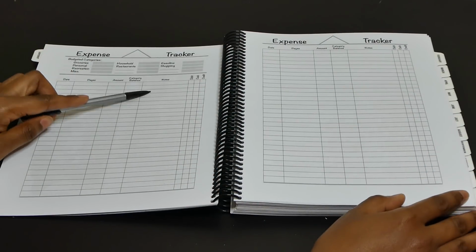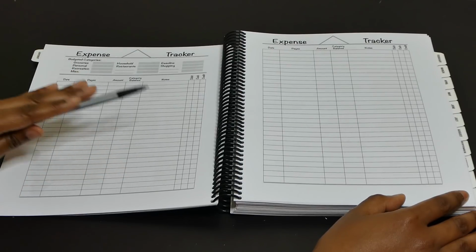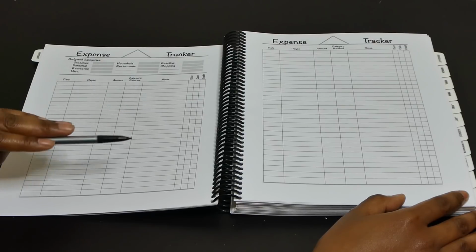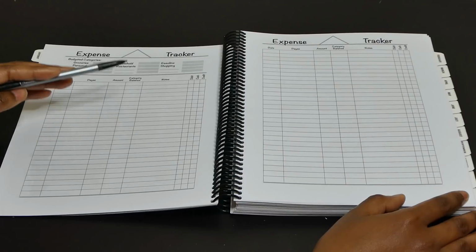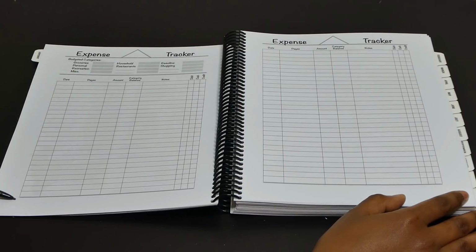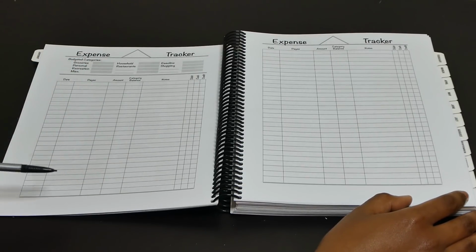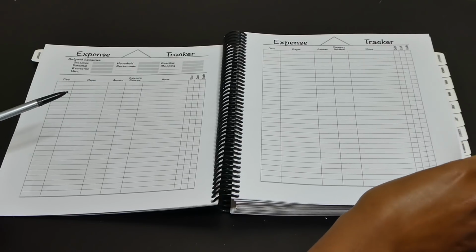Now, one of the ways that this has helped me in particular, now again, I've never really been a huge spender, but when I have to come in every single day that I do spend money and write it in and start subtracting stuff, I just feel like, man, when it's only the first week of the month and I'm all the way down here, I know I need to slow up on my spending. There's no reason you should fill this whole thing out every single month. If you do, you are definitely spending way too much money.